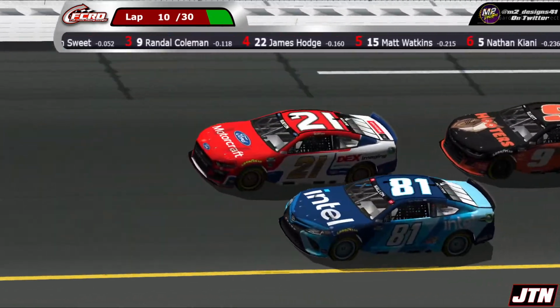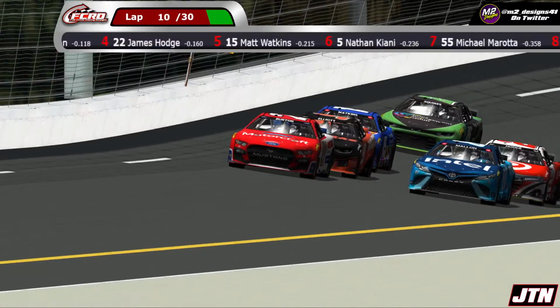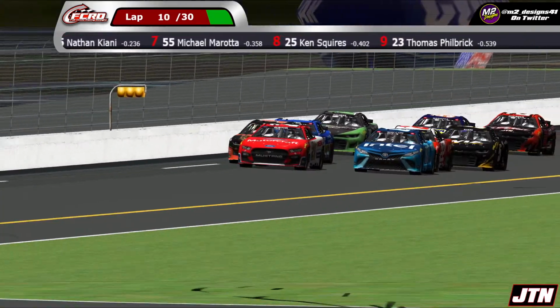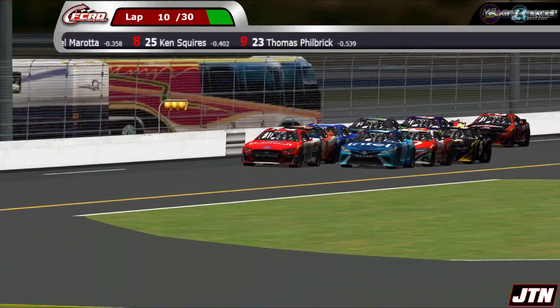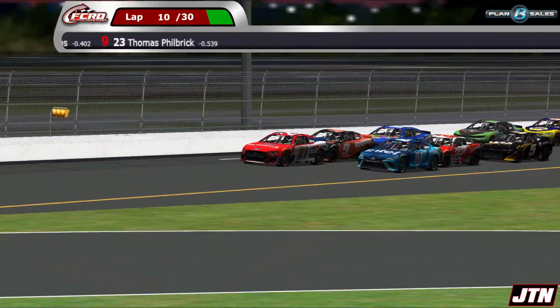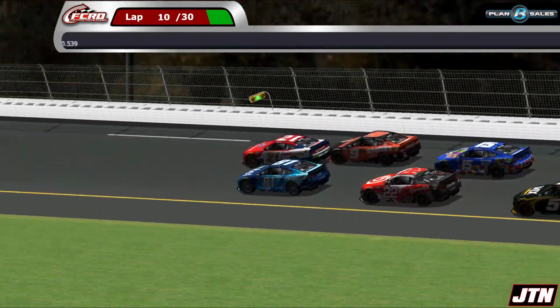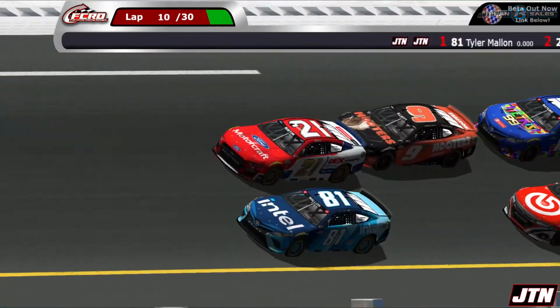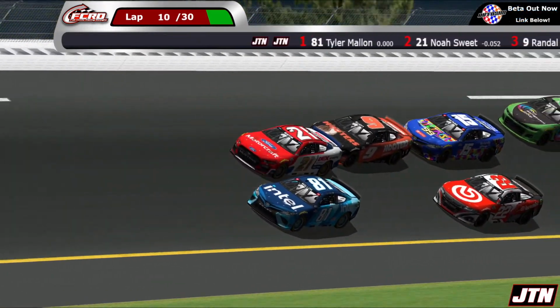They are side by side here, coming through turn 2, coming down the back straightaway. He's got Randall Coleman on the back bumper. Tyler Malin's got James Hodge on the back bumper of his machine. Just in a dead heat here. Who could pull ahead? 21's got it right now by just, he's a fender short of clearing him. But Randall Coleman is not letting up from that 21 Ford Mustang.